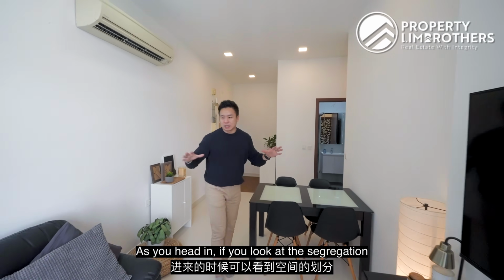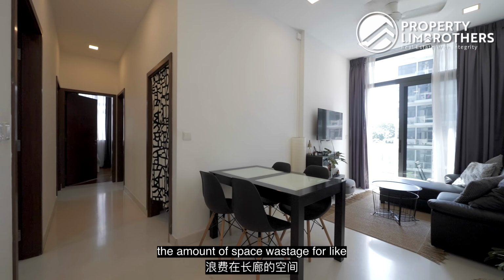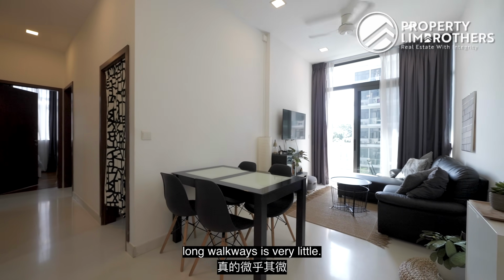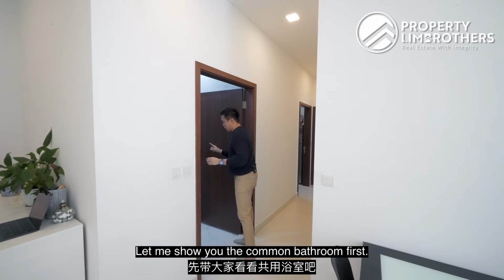if you look at the segregation in terms of living, dining, and of course this is a foyer, the amount of space wastage for like long walkways is very little. So I would say it's very well curated. Let me show you the common bathroom first.